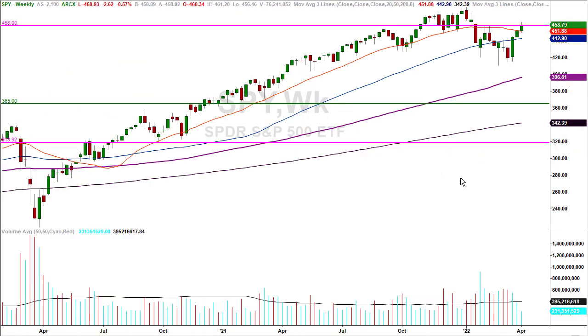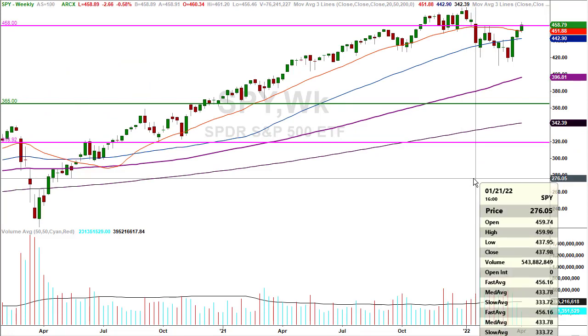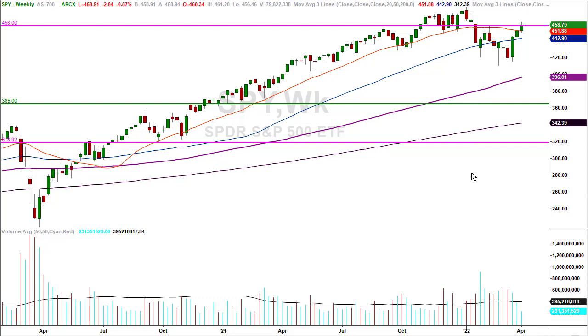Another thing we're watching from a weekly perspective, breakdown candle high. Remember, we're calling it 460. It's just below. 460 is important from an intraday perspective, not because of that, more from a psychological perspective, big fat round number perspective. Most people don't know that it's the high of that breakdown candle. But here's where we're going with that.